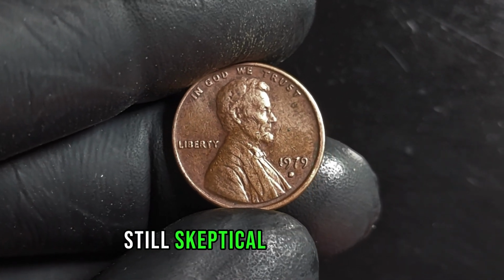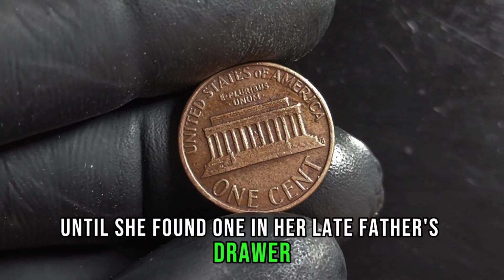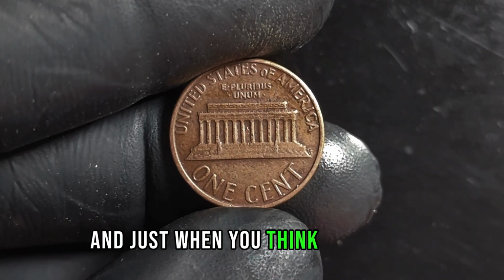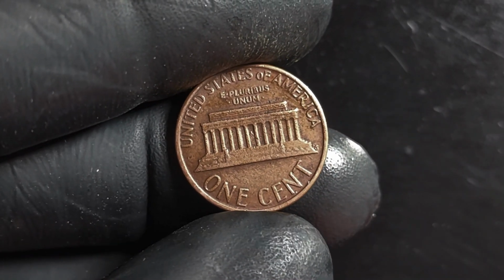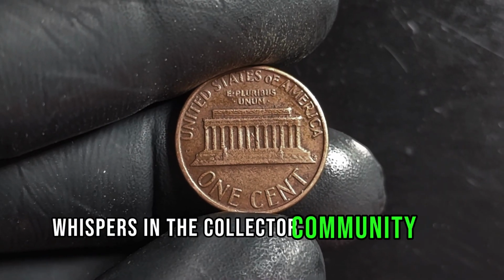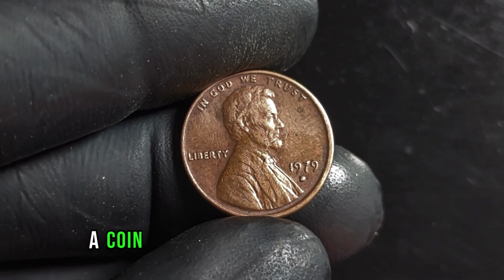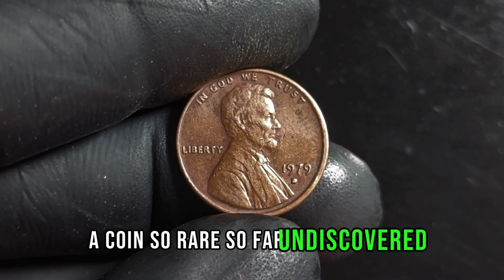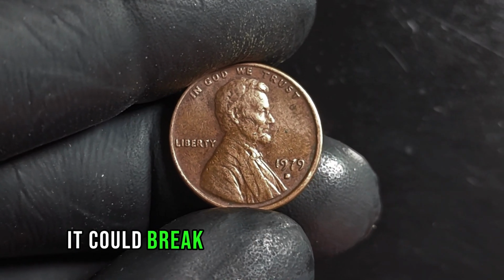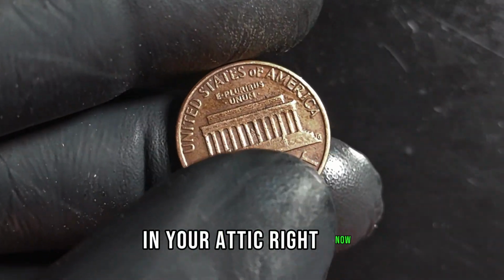But even worn examples with errors can net you hundreds or thousands. Still skeptical? That's okay. So was a Florida school teacher, until she found one in her late father's drawer and walked away with $42,000. And just when you think the story can't get any more unbelievable, there's one more twist. There are rumors, whispers in the collector community, of a 1979 D Lincoln penny with a triple die obverse. A coin so rare, so far undiscovered, that experts believe if it surfaces in pristine condition, it could break the $1 million mark. Could that one be sitting in a forgotten box in your attic right now?